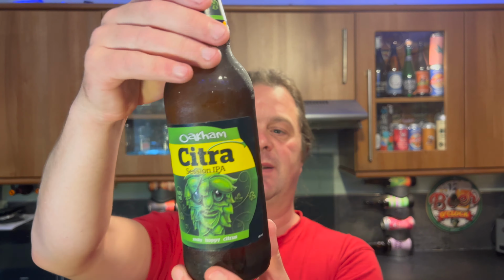Today we got a beer from Oakham and it's the bottle of Citra Session IPA. Zesty, hoppy, citrusy. 4.6% ABV, 500ml bottle. Here is a look at the bottle cap.